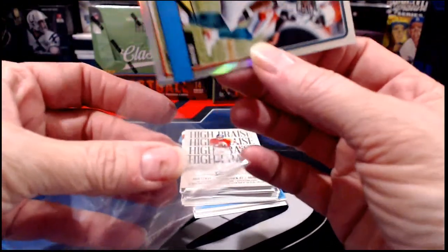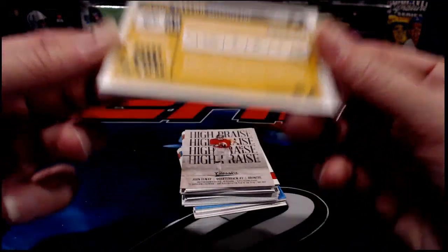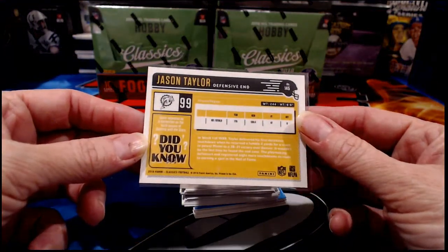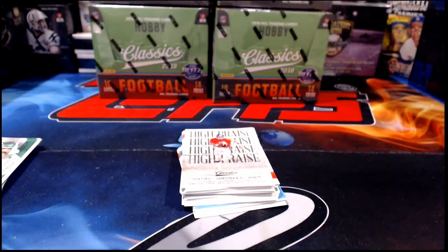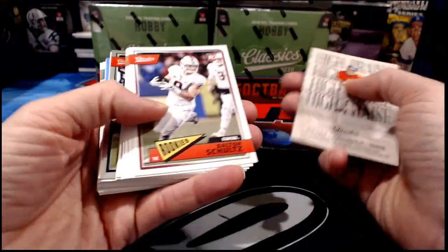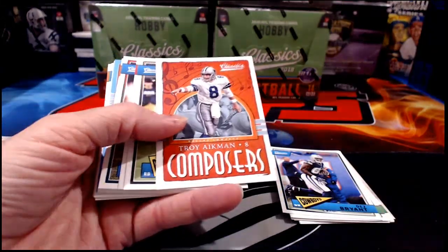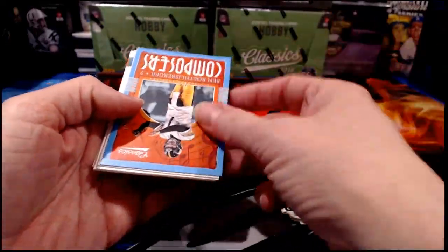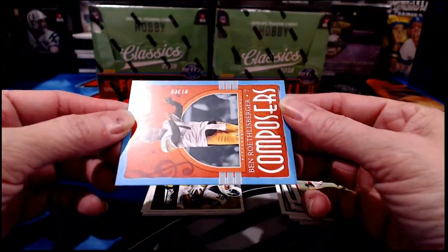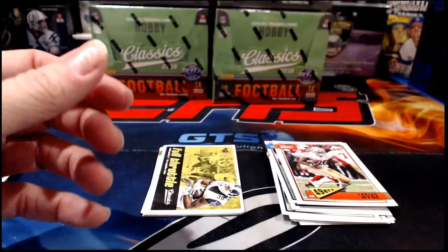This is a chrome, no name card, no name on the front. Numbered to, does that say 5? Yeah, number 5 of 5. And look who it is. It's also a Dolphin. So the Dolphins already have a 1 of 1. Now they have a nice little 5 of 5 Jason Taylor chrome as well. So, Saltil, you are doing pretty well tonight with your Dolphins. This is numbered to 10, and it is Big Ben Roethlisberger for my Pittsburgh Steelers.